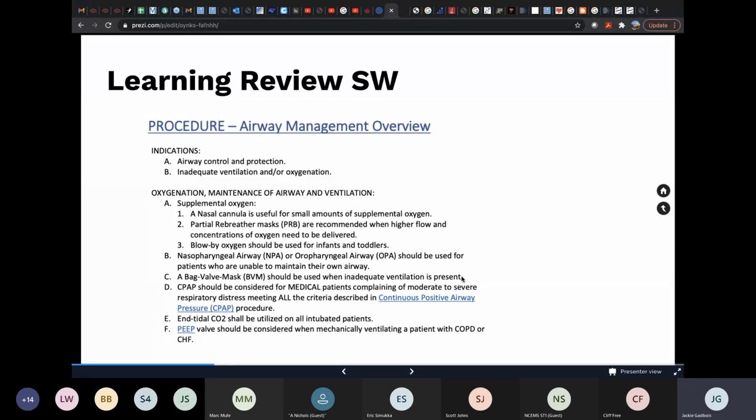So, a little about our Southwest protocols. I brought up the airway management overview procedure, and really this is pretty straightforward, or should be pretty straightforward for us, as something that we assess on every single patient, even if their chief complaint isn't shortness of breath, to make sure we don't have to approach or address it. So airway control and protection is what we're moving forward with, and any evidence of inadequate ventilation or oxygenation, placing supplemental oxygen in one form or another, and then considering an adjunct if necessary, maybe doing non-invasive ventilation through a BVM or CPAP, and then making sure that we use end-tidal for all intubated patients, and consideration for PEEP with COPD or heart failure patients.